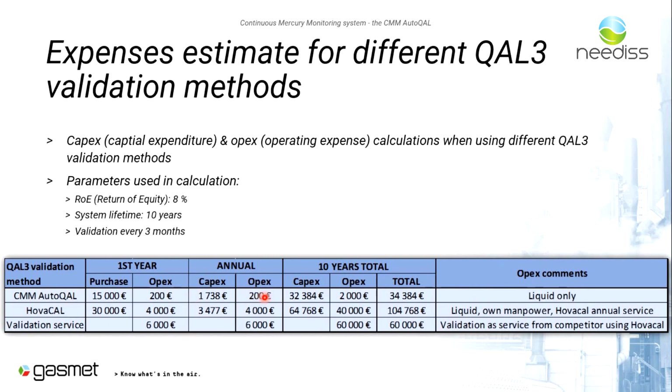I mean if compare with our AutoCal, it should be the second line, right? The second line of the whole AutoCal. Yes. Yeah. So when we base on the 10-year lifetime of the analyzer, our total cost for 10 years only 34,000 euro. But if you are using external calibrator, it's more than 100,000 euro. Or you can hire the third party for the validation service. It's double the cost of Gasmet. Is it okay for this? 10 years.